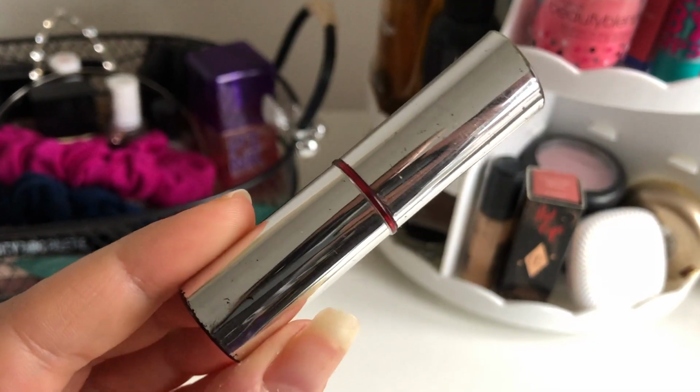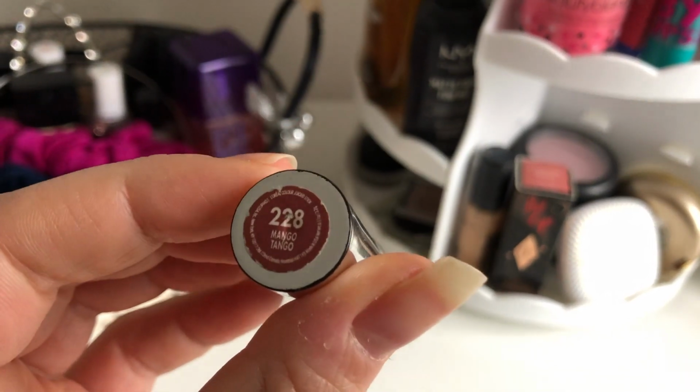I think I've spoken about this in a previous video, but I can't even remember at this point. This is a L'Oreal lipstick in Mango Tango, and I picked this to pan because it was already like half finished, and also because it has a very creamy formula, as I mentioned before, and also because I like the smell. I find that when I don't like the smell of a lipstick, it is just that much harder to actually finish it because it makes me not want to reach for it, of course.